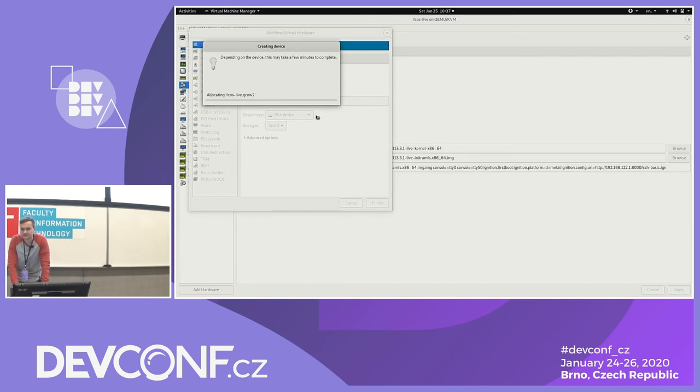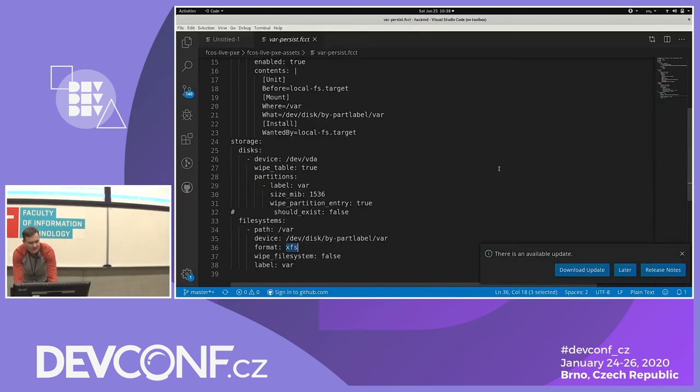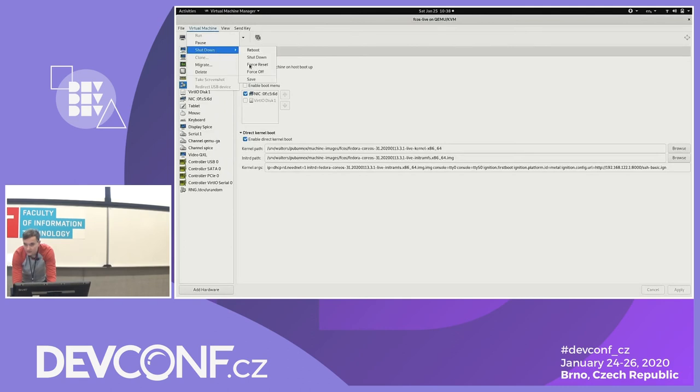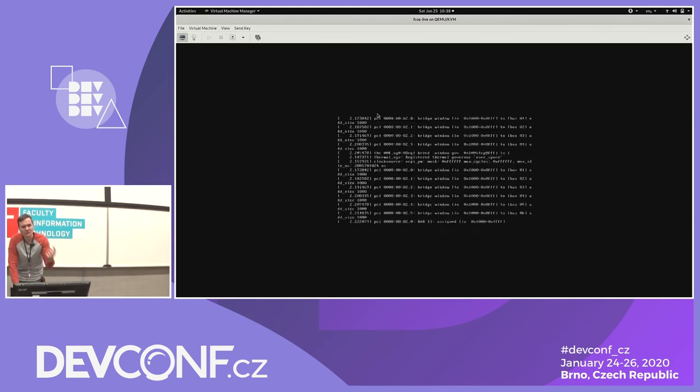And this would be just like if you're on a bare metal machine that happened to have some NVMe drives or whatever. Cool, so now my system has a disk. If I booted it with this config, that disk would just be completely ignored. It should be untouched because there's nothing that's configured to touch it. But what I'm gonna do here is change the Ignition config I'm providing to this var persist. And I need to shut down. Yeah, okay, now we're good. That aspect of virt-manager is really confusing. It basically only shows your changes once you shut down.